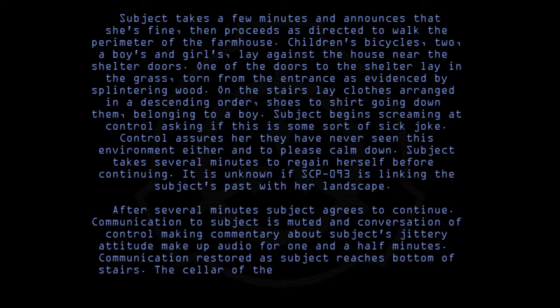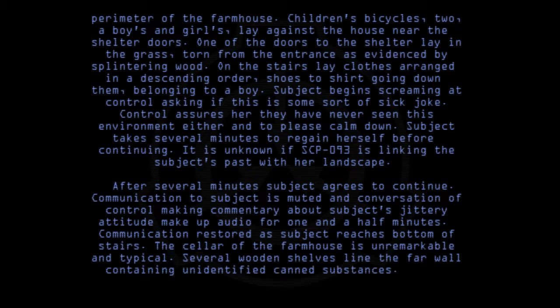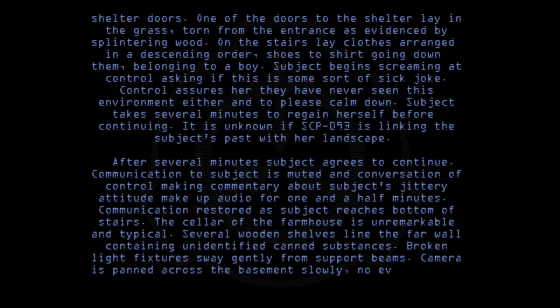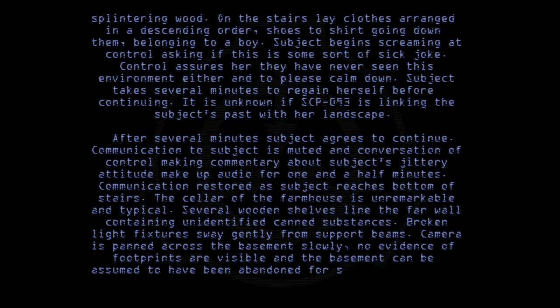The cellar of the farmhouse is unremarkable and typical. Several wooden shelves line the far wall, containing unidentified canned substances. Broken light fixtures sway gently from support beams. Camera is panned across the basement slowly. No evidence of footprints are visible, and the basement can be assumed to have been abandoned for some time.